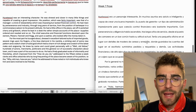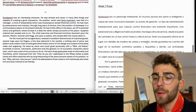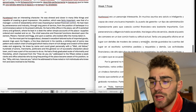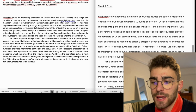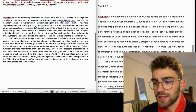So, su puesto de gerente is being referred to as un tipo de administración, a type of stewardship that was impressive, imposing, but that lacked financial control, okay? And then era bastante importante, I'm taking the which was fairly important clause in the English here and moving it to the end of the sentence in Spanish, okay? So just a little note here, as that's one of the sections that could have been improved.